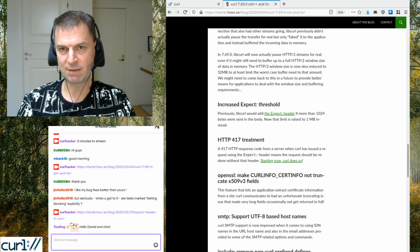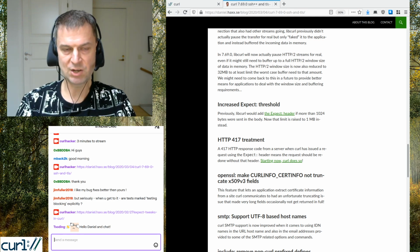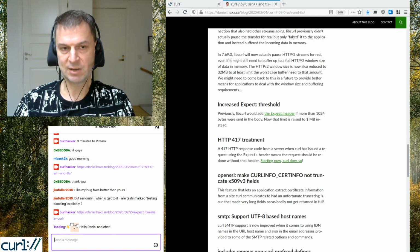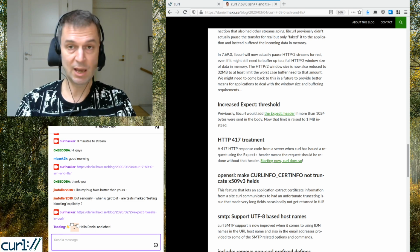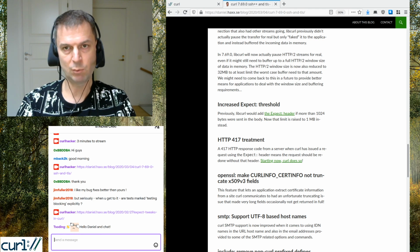So it's not such a big waste if we send a little bit of data and we have to send it again, which is basically what this tries to avoid. So even if we don't manage to avoid it, it won't be that terrible. And at the same time, I also implemented support for the HTTP 417 response, which is the server's way of saying, hey, I didn't want any expect header. Please resend this request without the expect header. So now curl can do that. If the server sends back a 417, curl will just replay the same request again, but without the expect header.